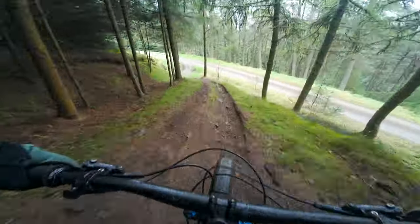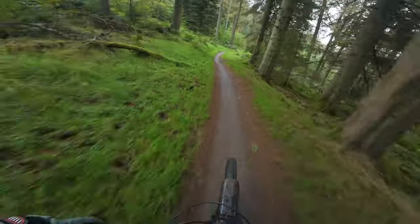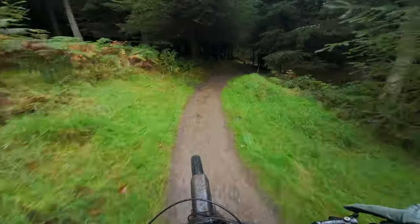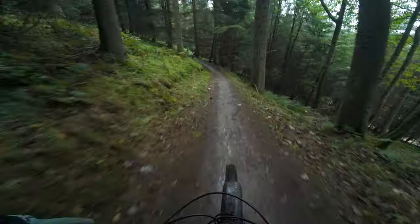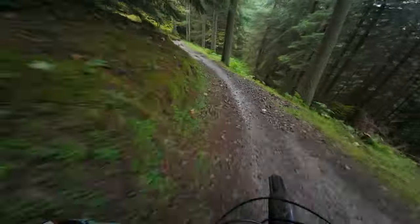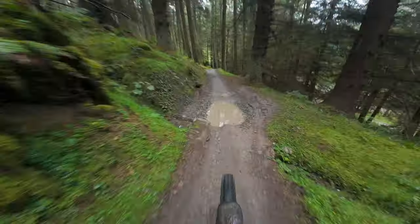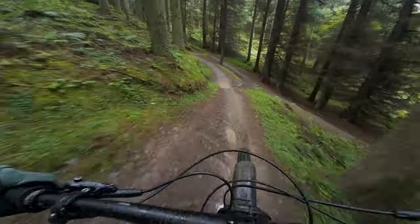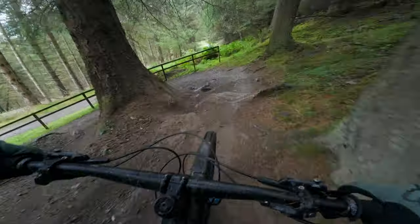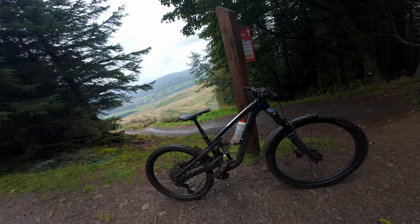Beautiful. It's so quiet and smooth. I just can't keep speed through this. Get to here anyway. What? But it's really good fun. Definitely, yes, it is smoother over rough square edge stuff. It doesn't get caught up as much.